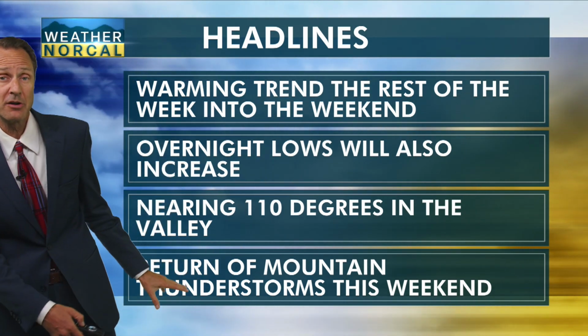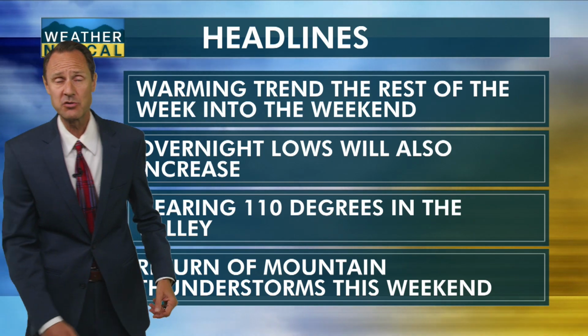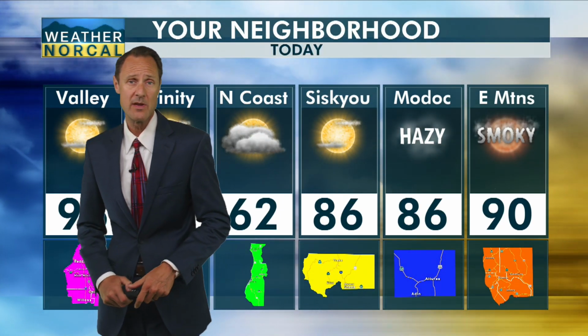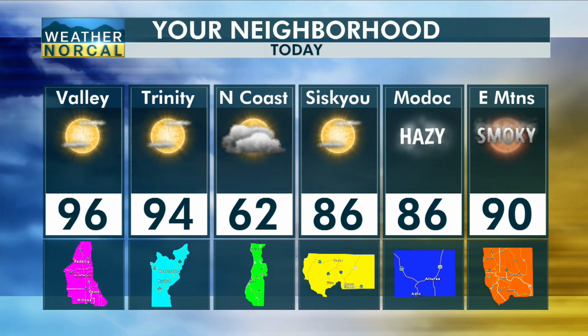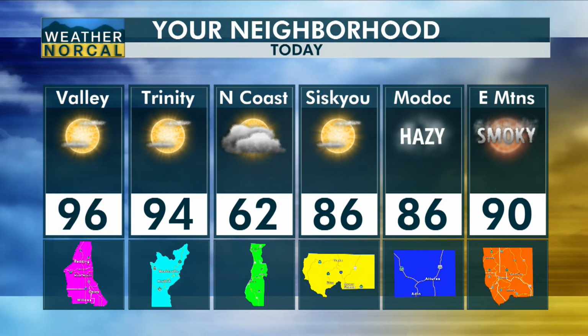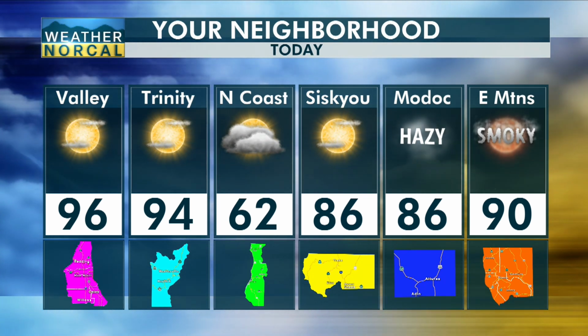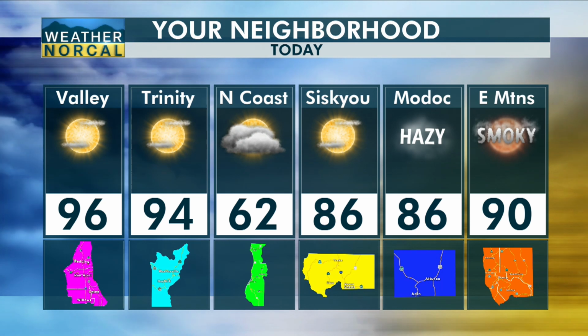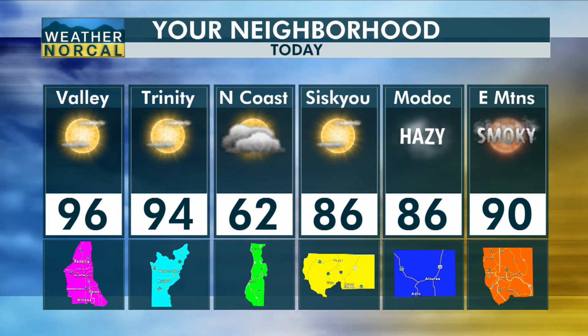We also have the return of the chance for mountain thunderstorms here, starting really as early as Friday, but at least into the first half of the weekend. Here's your neighborhood forecast at a glance. Those temperatures are going to be in the low 60s for the coast. We got some smoky skies, and we'll talk about just how smoky it's going to be, especially to the east of the valley as we go through the afternoon today.